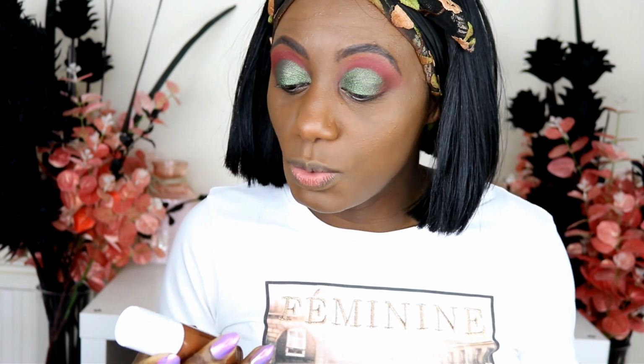And also it comes, let's have a look. I think this is a container, because I didn't think what I was going to say. This is a container. The cost is £7, which is actually more than their Conceal and Define concealer, which is usually £4. I'm not too sure what the size of the Conceal and Define is, but this one here, you get quite a bit. You get, for you Americans, 0.44 fluid ounces. For the rest of the world, 13 ml.